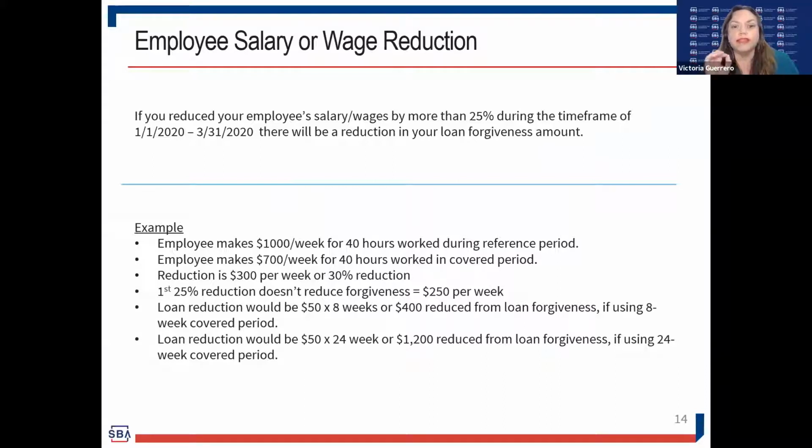If an employee makes $1,000 a week normally for 40 hours worked during that reference period, and then you have to reduce that by $300, so now the employee is making $700 a week for 40 hours during the covered period. The reduction is $300 per week or 30%. So the first 25% does not get affected. The reduction doesn't reduce the forgiveness.